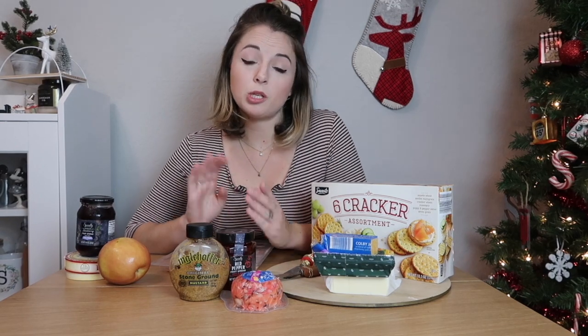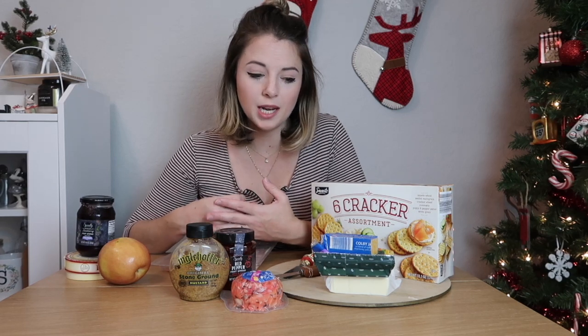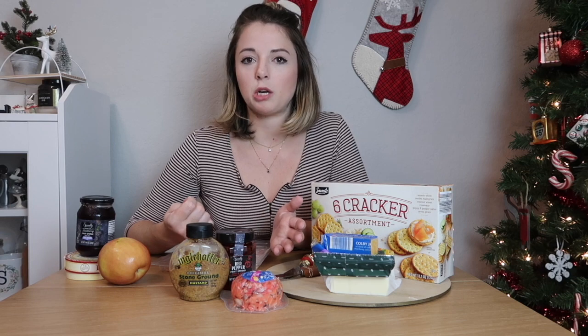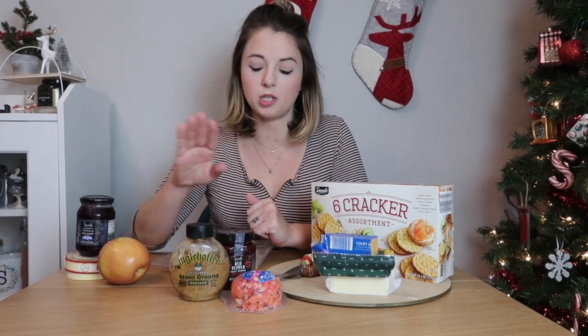If you like mustard, try some stone ground mustard. It is a very pungent, strong flavor of mustard. It's not like you're putting yellow hot dog mustard on your cheese and crackers. It really elevates the flavor, adds a nice savory touch if you do have some sweet jams on there.